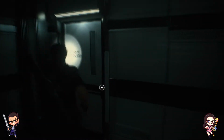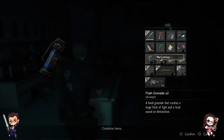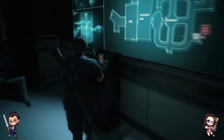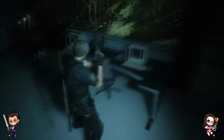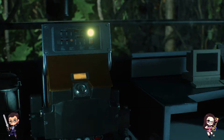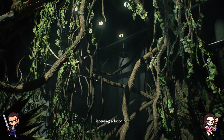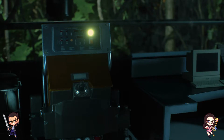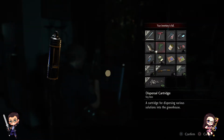I still hear noise. Why do I still hear the scary sound? What am I combining? Oh, it's a flash grenade. This house is not looted. What's this? Input code. Oh, great. Okay. Dispensing solution now. Dispersal cartridge. Too bad I have nowhere to put it.